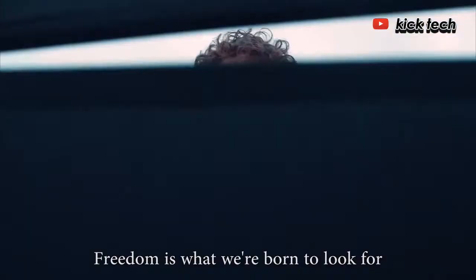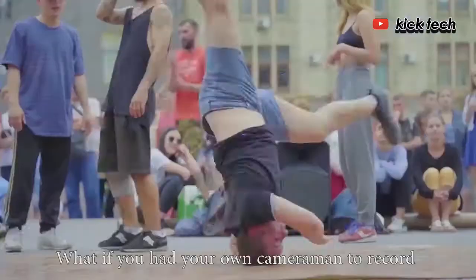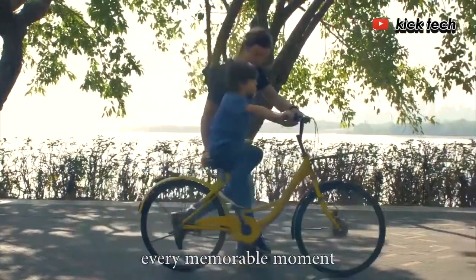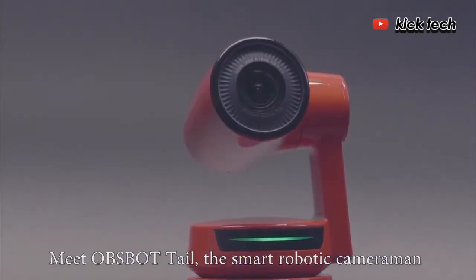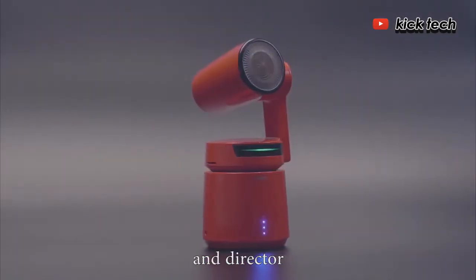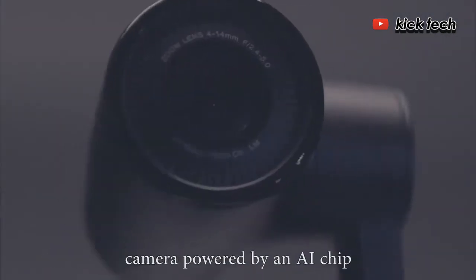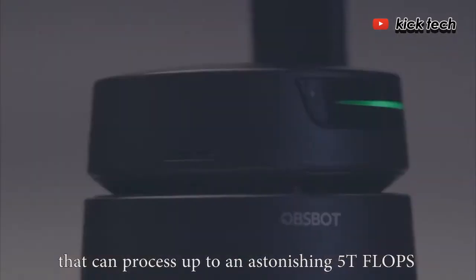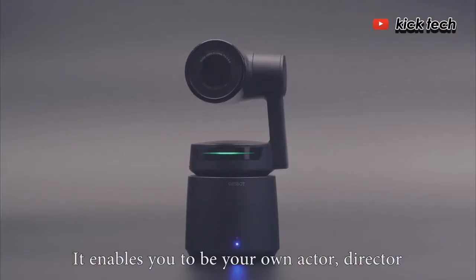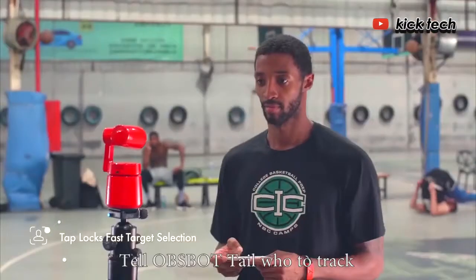Freedom is what we're born to look for. What if you had your own cameraman to record every memorable moment? Meet OBSBOT Tail, the smart robotic cameraman and director. OBSBOT Tail is the world's first auto-director AI camera powered by an AI chip that can process up to an astonishing 5 trillion flops. It enables you to be your own actor, director, and cameraman all at the same time.